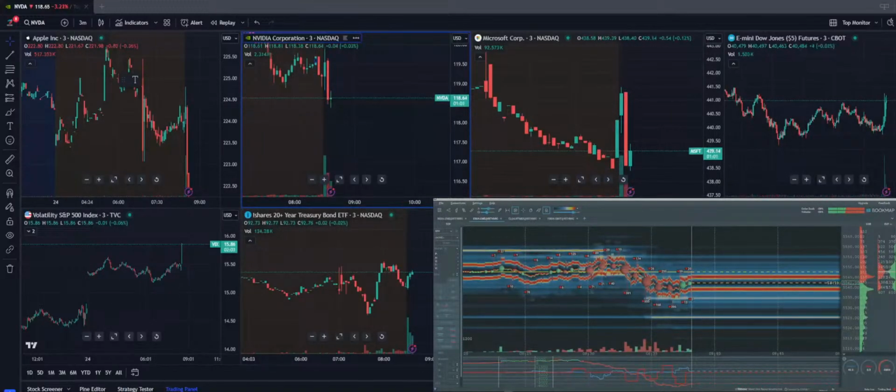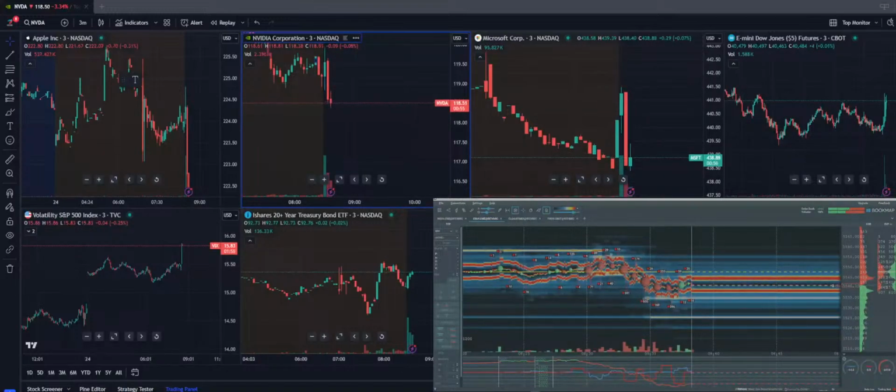Canadian wildfires giving a boost to oil prices. Yeah, apparently there's, I guess, a large cloud plume coming down into our neck of the woods again.